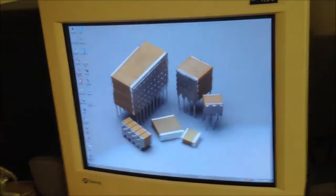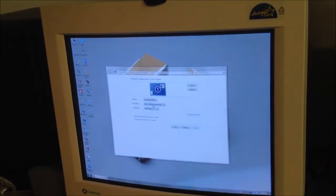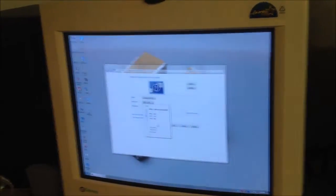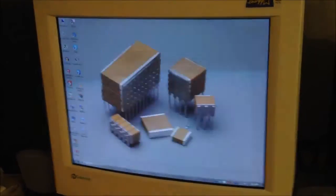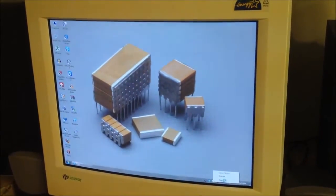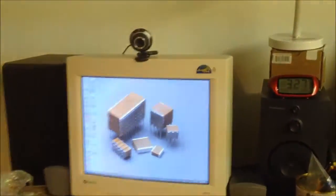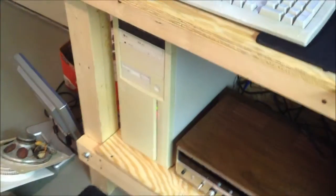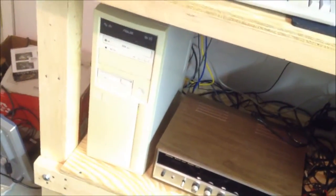What am I doing? Screen resolution. No, not 1600 by 1200, more like 1280 by 1024. Much better, although much more flickery on the camera. Stop starting up automatically. Alright, and there we have it. That's how it will run. I just need to install the webcam drivers for this thing up here, and then I should be good. Just a little update on the workshop computer, and it'll be used for various computing projects and things like that.